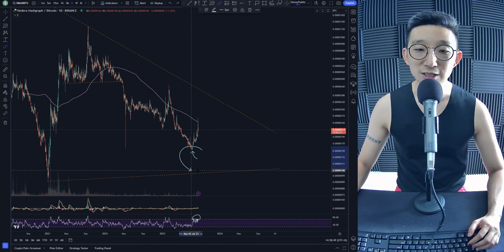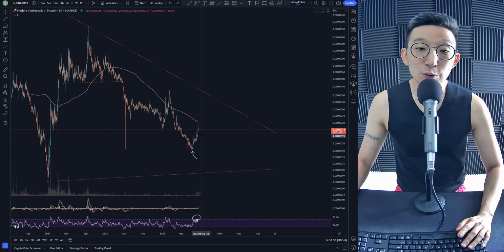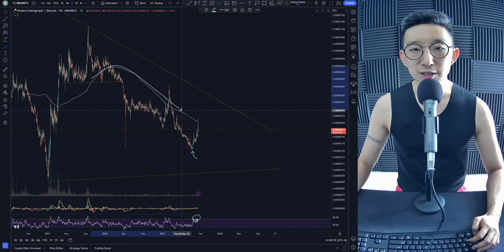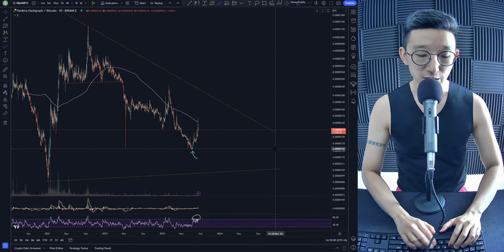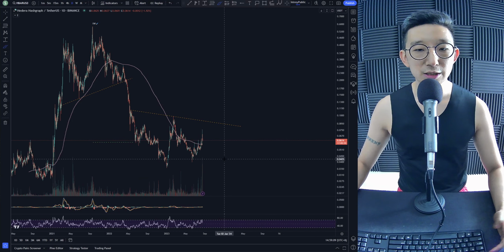So the question we've been asking for some time, whether if this is the very low, could we still see another lower low for HBAR BTC? Maybe. The thing is, we're still under the skinny pink line, so the bias is still bearish for HBAR against BTC.